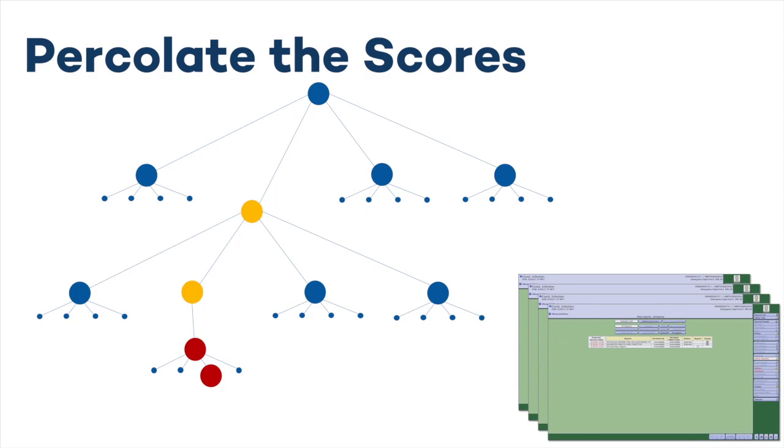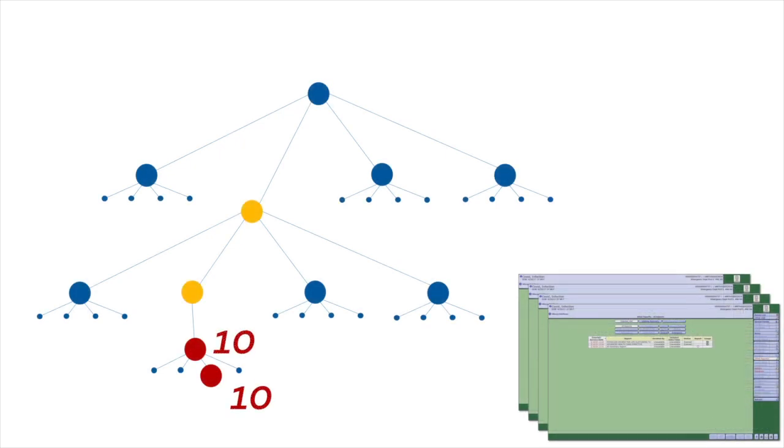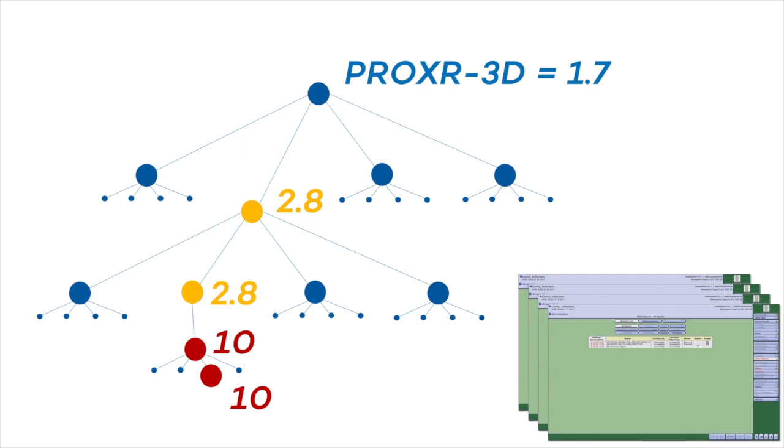We suggest a model called the Proxer 3D, which is just a methodology to assign risk to a patient based on how the patient is connected to others that might have the disease. We score the patient network, 10 for those that have the disease, 2.8 for those that are testing, and ultimately create a weighted score based on the patient's connectivity to those that have the disease or are waiting results.